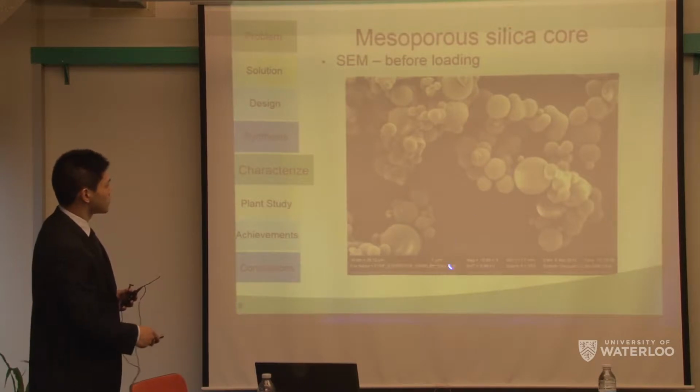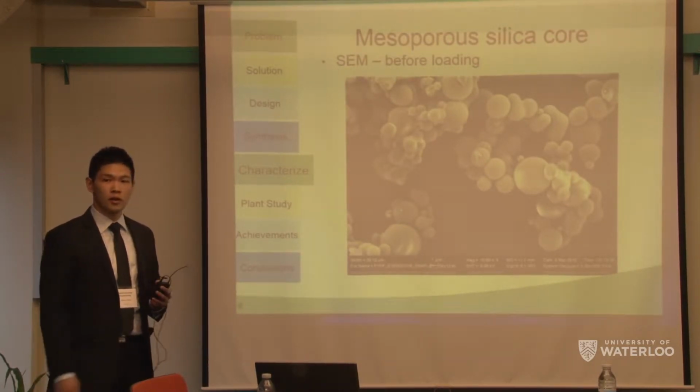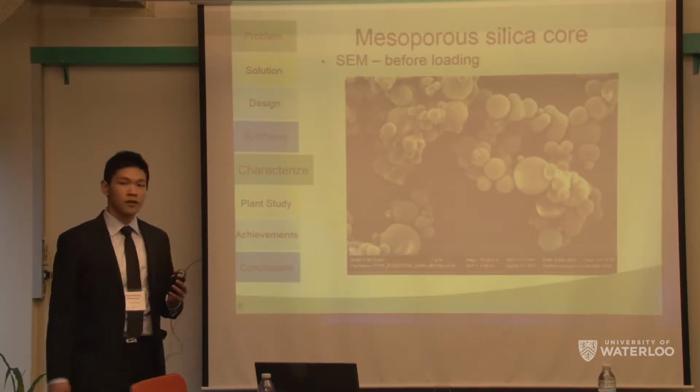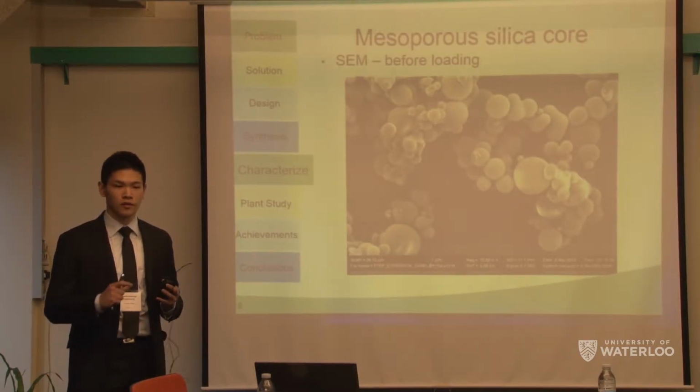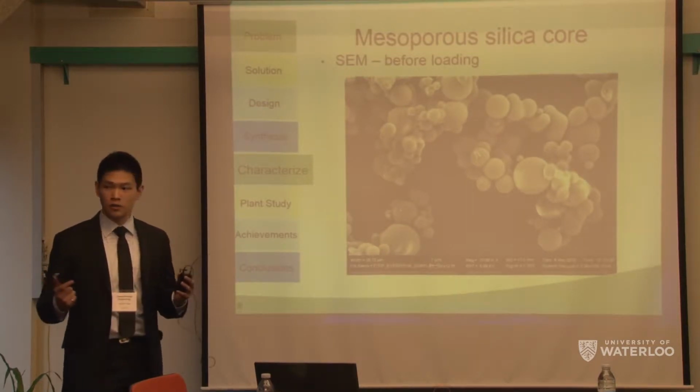So here you can see that the average particle diameter is around 1 to 4 microns, which is actually in our benefit because a different sized particle will provide a different release profile, and hence we should get a total longer release.